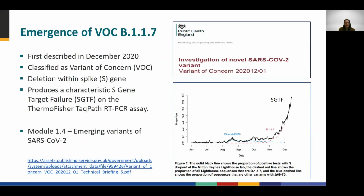Then, mid-December 2020, Public Health England reported the spread of an emerging, more transmissible variant of SARS-CoV-2, referred to by its Pango lineage designation as B.1.1.7. It was soon classified as a variant of concern, or VOC, by the World Health Organization and CDC. One of the defining mutations in this variant, which WHO was now calling Alpha, is a small deletion in the gene encoding the spike protein.